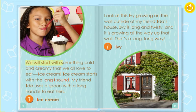We will start with something cold and creamy that we all love to eat. Ice cream. Ice cream starts with the long I sound. My friend Ida uses a spoon with a long handle to eat hers. Look at this ivy growing on the wall outside of my friend Ida's house. Ivy is long and twisty, and it is growing all the way up that wall. That's a long, long way. Ivy.